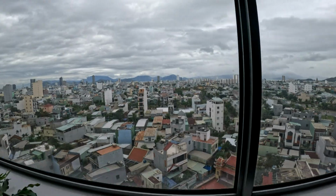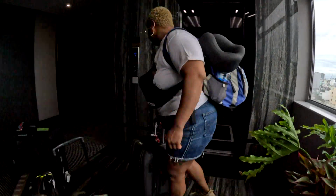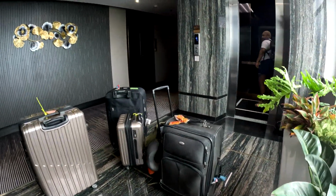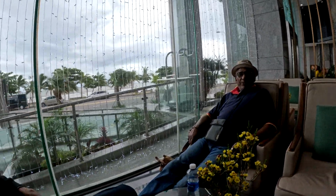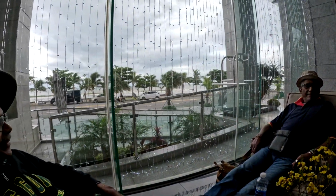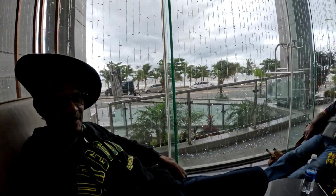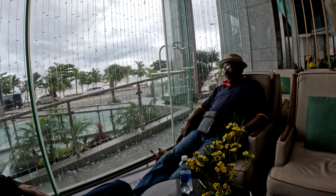And look at the mountain and the clouds and all our luggage. We haven't even shopped everything yet. We are waiting. She said she was going to get some chips. To pick up our transfer to Da Nang Airport, heading to Ho Chi Minh City, known as Saigon.